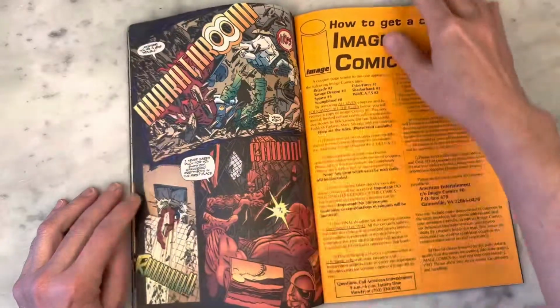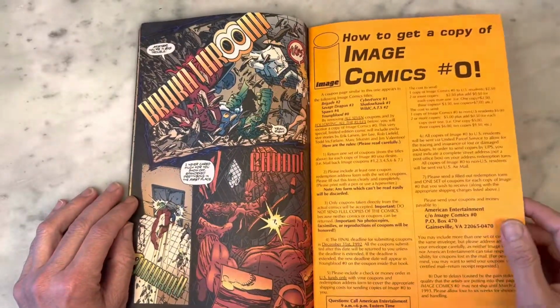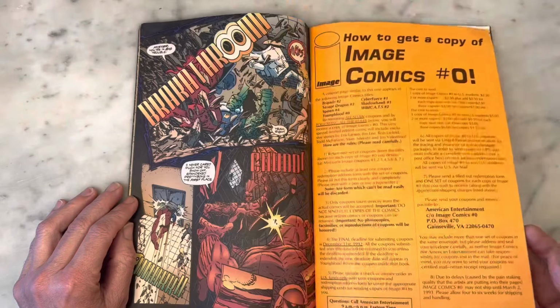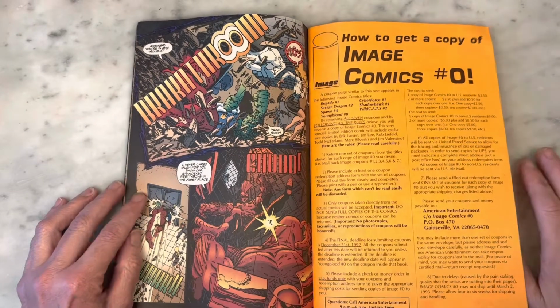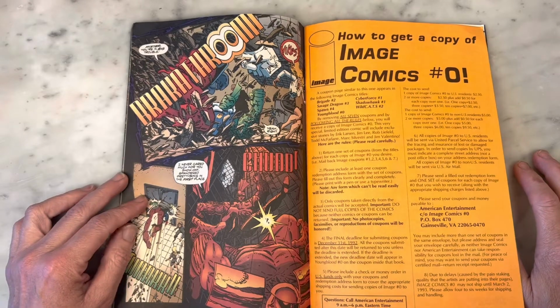I mean, if Bedrock, and this is so stupid. What a promotion. Like, we have this big, ugly orange insert in here. How to get a copy of Image Zero. Did anyone ever get that? Maybe it came out. I don't know.